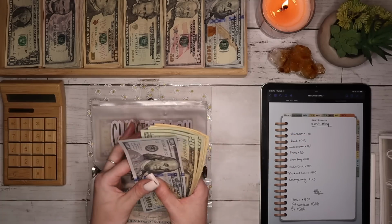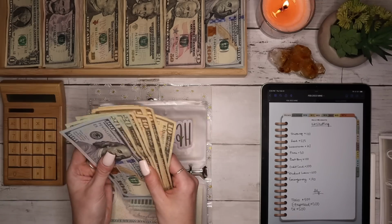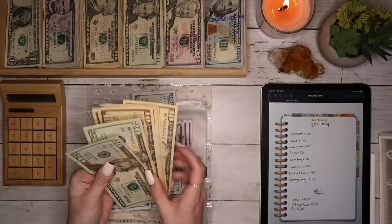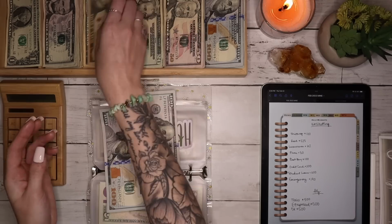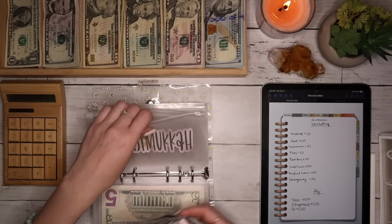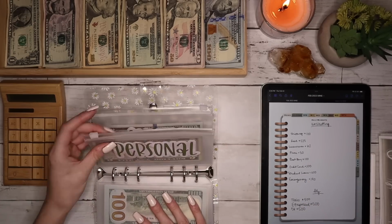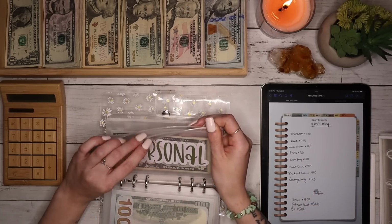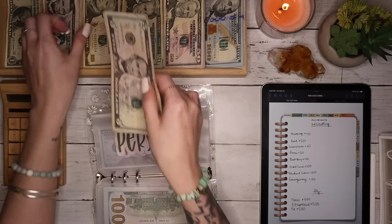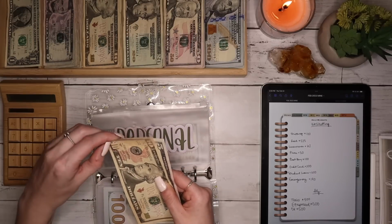But anyway, Christmas has 100, 20, 40, 50, 60, 70, 80, 90, and 200. So this is $100 in 20s and 10s. And that is fully condensed. So much better. Personal has 15. These are all nasty, so I'm just gonna fully swap them out.